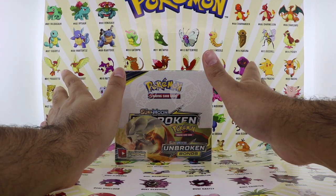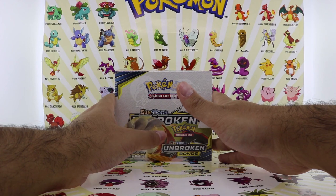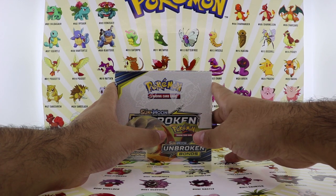Guys, I also got a bunch of Burning Shadows sets because I'm still hunting for that hyper rare Charizard. I really want that card and I will not be giving up.